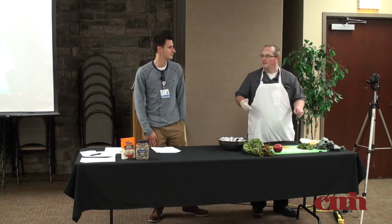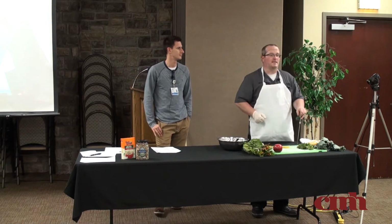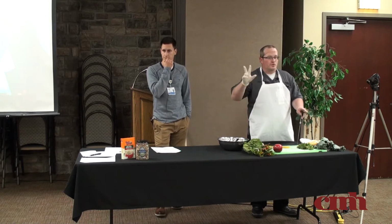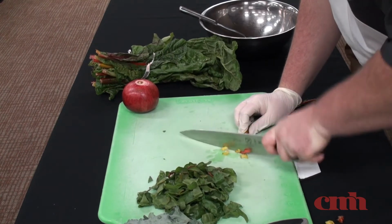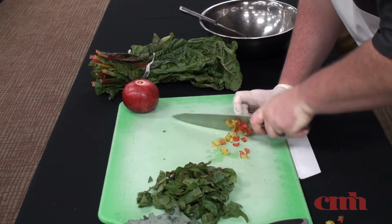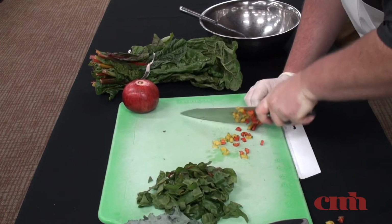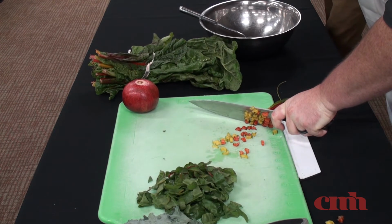I know we've done classes in the past with actually utilizing those things that don't look as nice, what we call our scraps from cutting our vegetables and things like that. And then you're just going to want to chop those stems nice and thin.